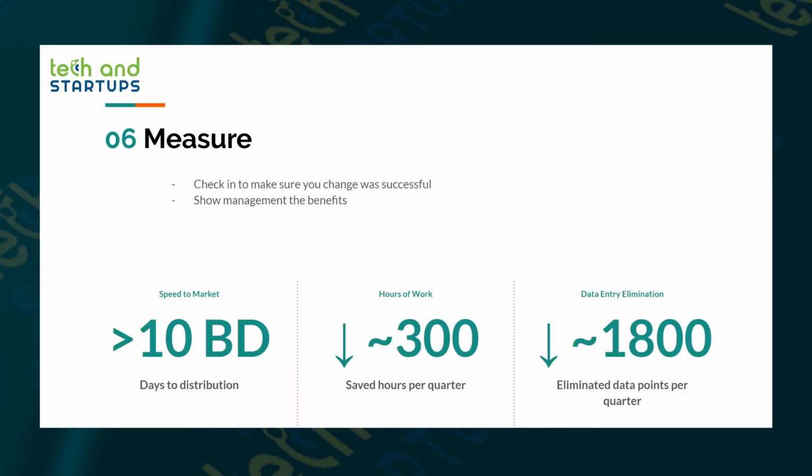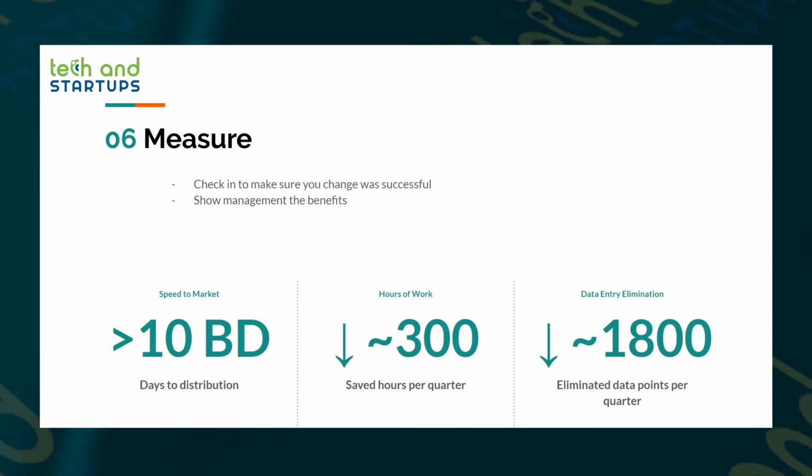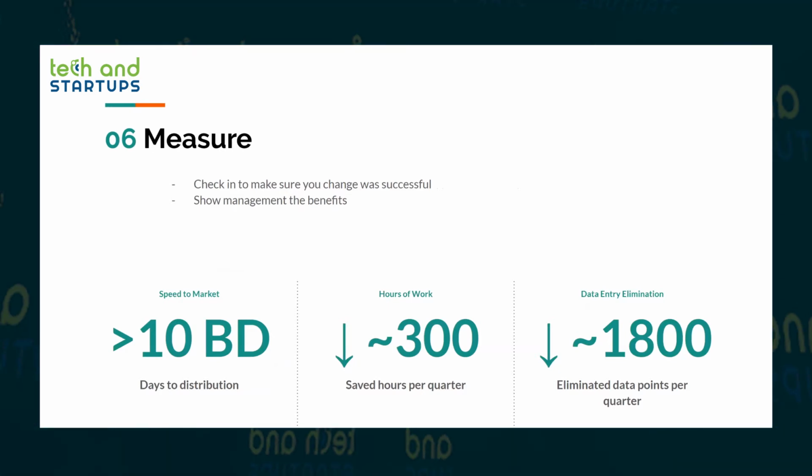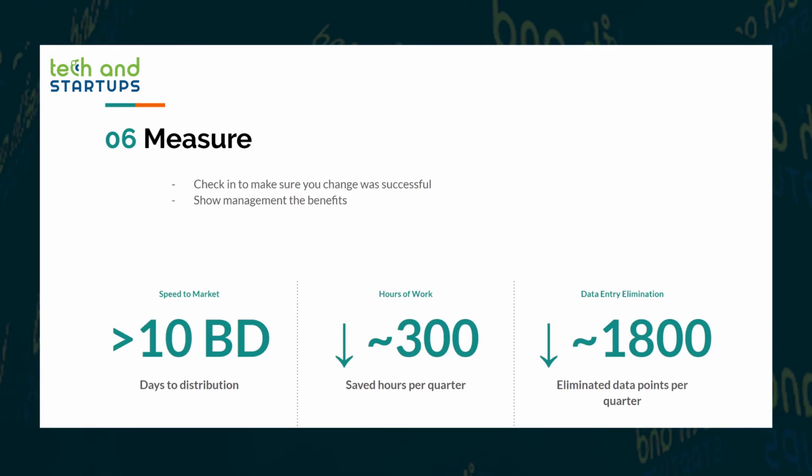And from there, we started to measure. We wanted to make sure that what we had done was successful, as well as be able to show those benefits to our leadership, partially to show that the budget that we had requested was used well, and partially so that they trusted us for future projects when we came to them and said, hey, we want to do this. We need this amount of money. This is what we think it can do. We had another project that we could back ourselves up with.